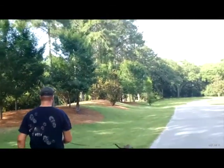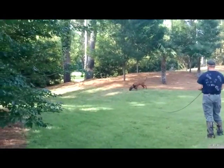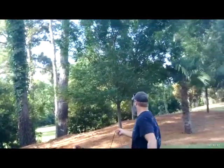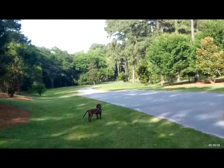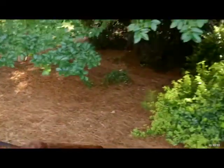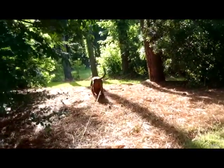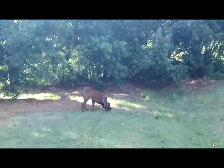Let him have the leash. There you go. Just let him have that leash. Use it to the best of your ability. Big tail.